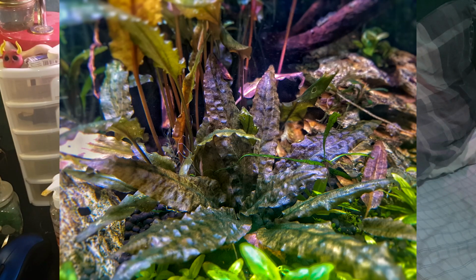Just so easy, so beautiful, so many different kinds of textures and all this stuff. I have a video all about how you can grow Crypts. I'll put it up in that top corner.